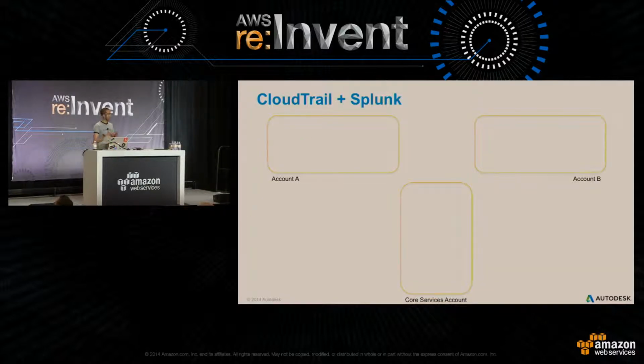So now I'm going to talk about how we use CloudTrail plus Splunk together, what our typical configuration is, to be able to manage a large number of accounts centrally. For this example, account A and account B, let's take that to be one product versus another product. But then we also have a third account called the core services account.